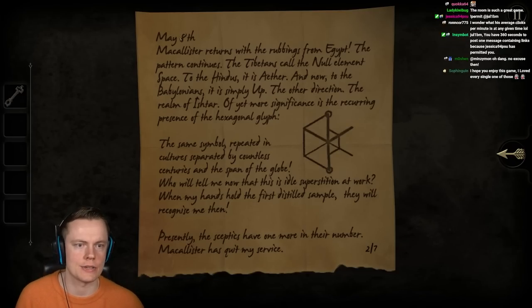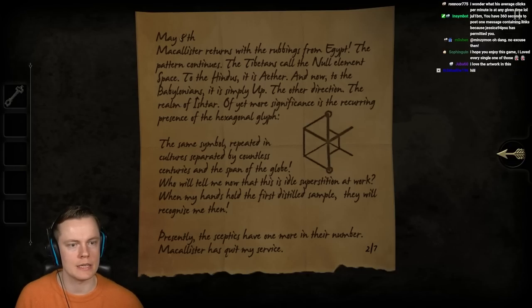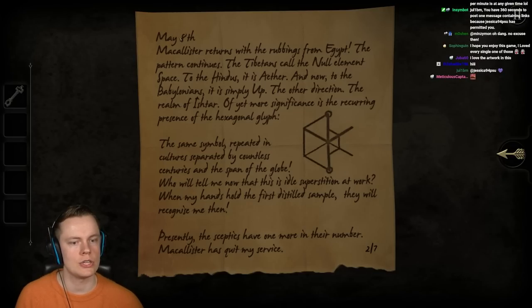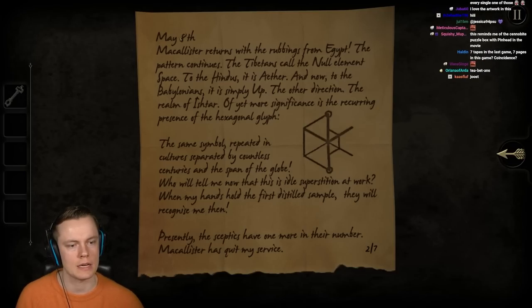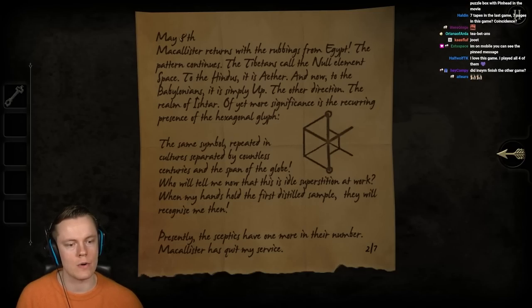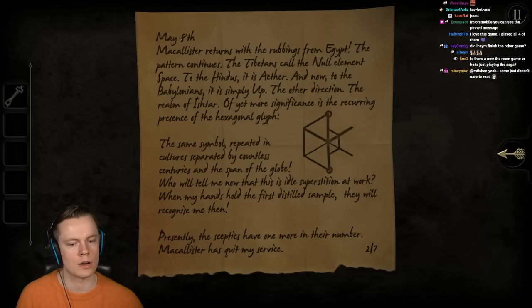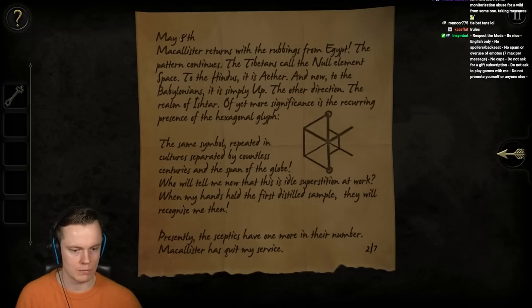May 8th. McAllister returns with the rubbings from Egypt. The pattern continues. The Tibetans call the null elements space. To the Hindus, it is ether. And now to the Babylonians, it is simply up. The other direction, the realm of Ishtar. Of yet more significance is the recurring presence of the hexagonal glyph. That same symbol repeated in cultures separated by countless centuries and the span of the globe. Who will tell me now that this is idle superstition at work? When my hands hold the first distilled sample, they will recognize me then. Presently, the skeptics have one more in their number. McAllister has quit my service.